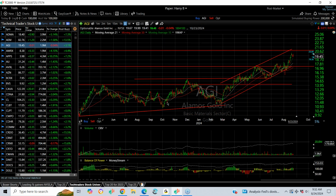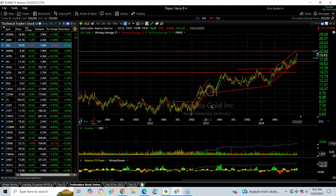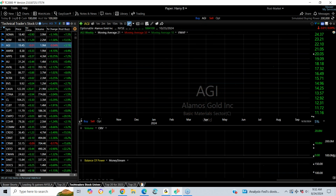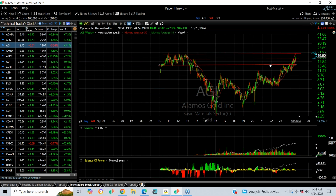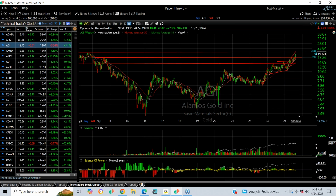Junior Gold AGI, that's Alamos Gold. Beautiful trend. I want to show you this because it's stronger than most golds. And in terms of all-time highs, it's up against that range going back 14 years. So we'll see, but it's had a big run. And if gold goes and this gets through that zone, who knows where they take that one.